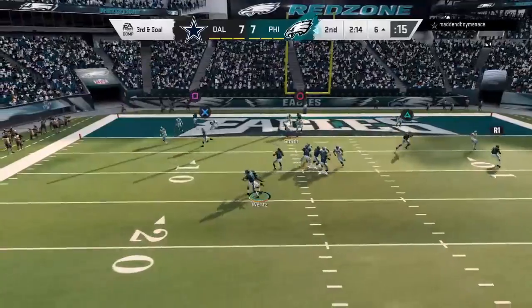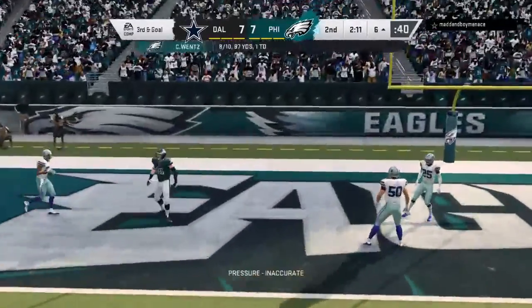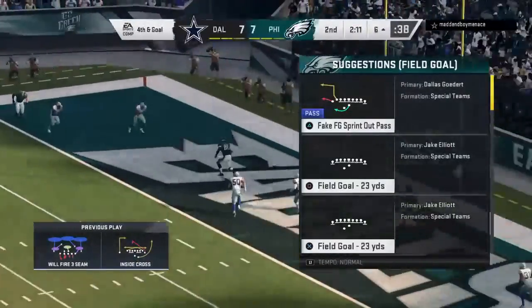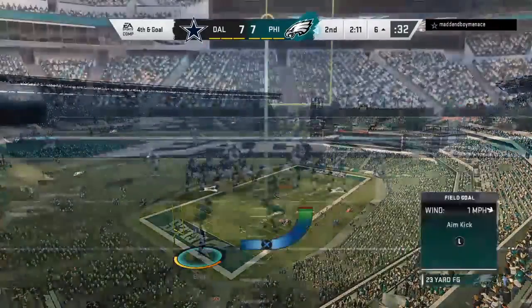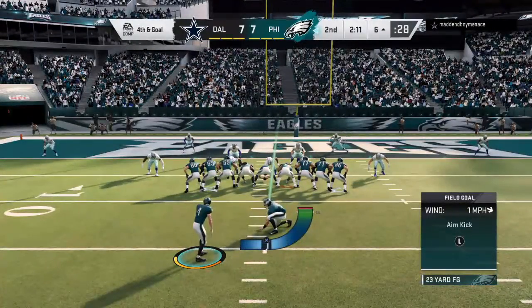Working from the gun, Wentz being chased out left. To the goal line, but it's incomplete. And that's a crusher right there. Had his man open for a first down. Threw a fastball when that wasn't necessary, incomplete pass. When are these quarterbacks going to learn? You don't get extra points for how hard you throw the football.